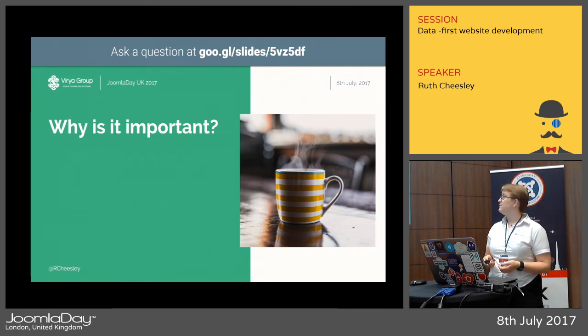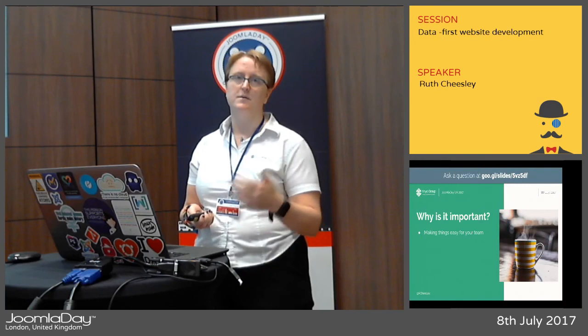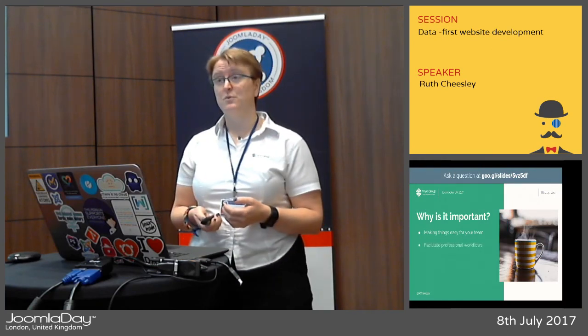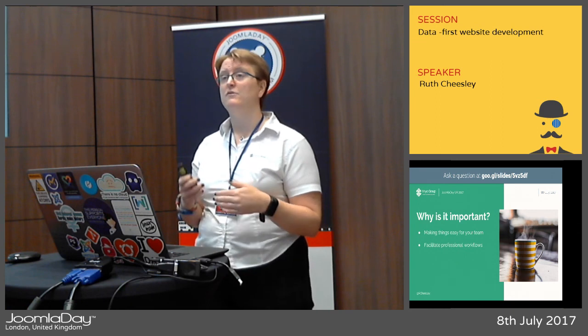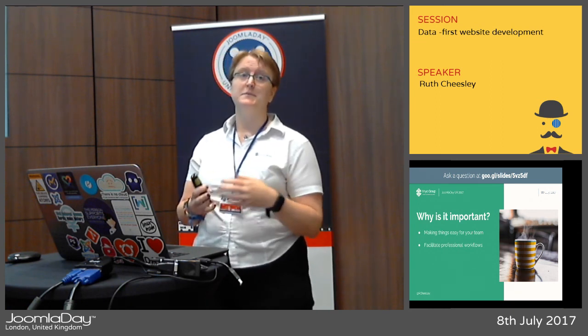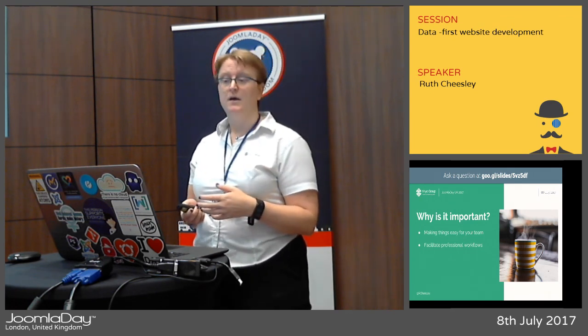So it's important to consider tools because it makes things easy for your team. Some of the tools that we use mean that it doesn't always have to go back to the developer to be able to make a small change that a marketing person asks for. It facilitates professional workflow, so some of the tools allow you to actually implement changes and be able to roll back, to be able to test things in a development area before you push it up to the live site.